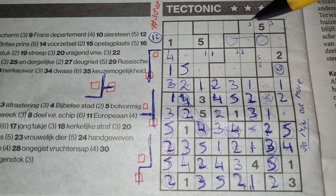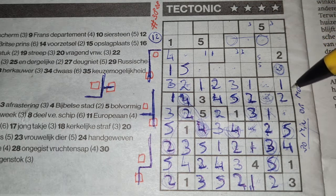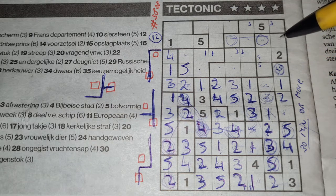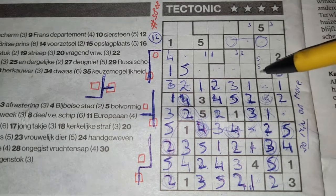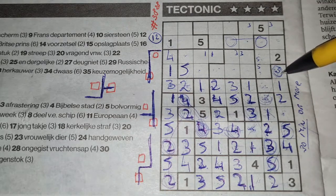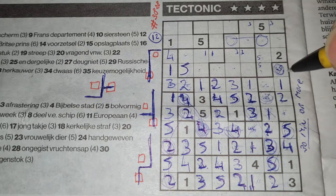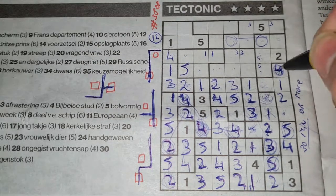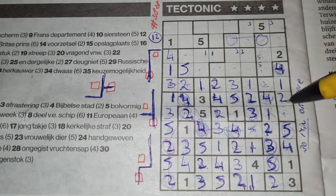Let me see. Well. 3, 4, 5. Overlooked again. We have a double five here. That means that this box cannot be a 5 anymore. If I place a 5 here, I cannot fill any 5 in one of those two boxes. So this box cannot be a 5, should be a 4. This box is connected with that box, should be also a 4. 2 numbers left in this area, 3 and 5. We have a 5 there, no 5 there.